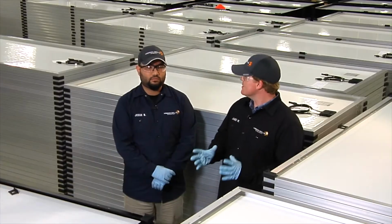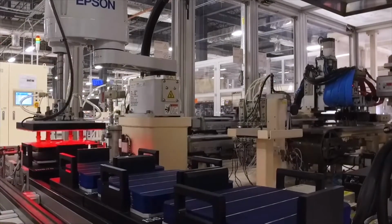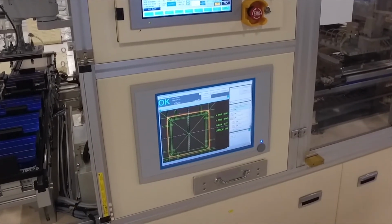Jesse, after the cells are inspected and we give them to you, what are you doing? We take the cells out of the solar package. We check for any type of cracks, anything visual on the edges, any chips. Once we're done with that, we load the cassette into our vision system that checks 100% of the cells, looking for micro cracks, any chips, or anything that the vision system will detect.